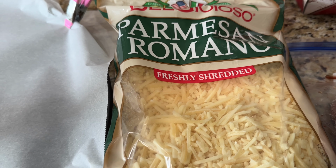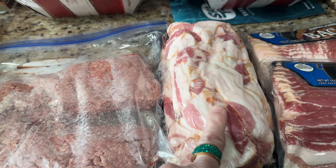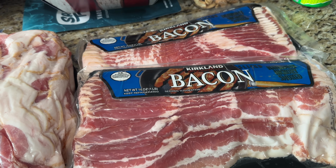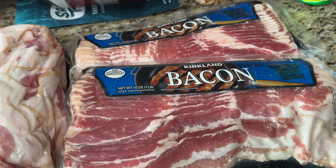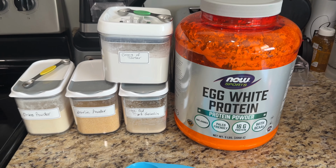I'm going to put this instead of mozzarella for a change. The ground beef that I need to brown up, the bacon pieces, irregular pieces that we got from the butcher, and the 2 pounds of bacon that I need to cook later. The pizza crust, I like the egg white crust.